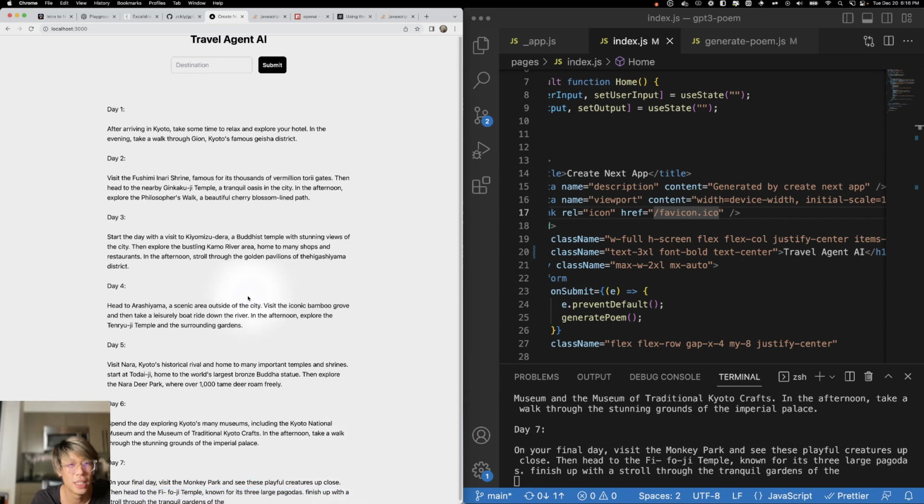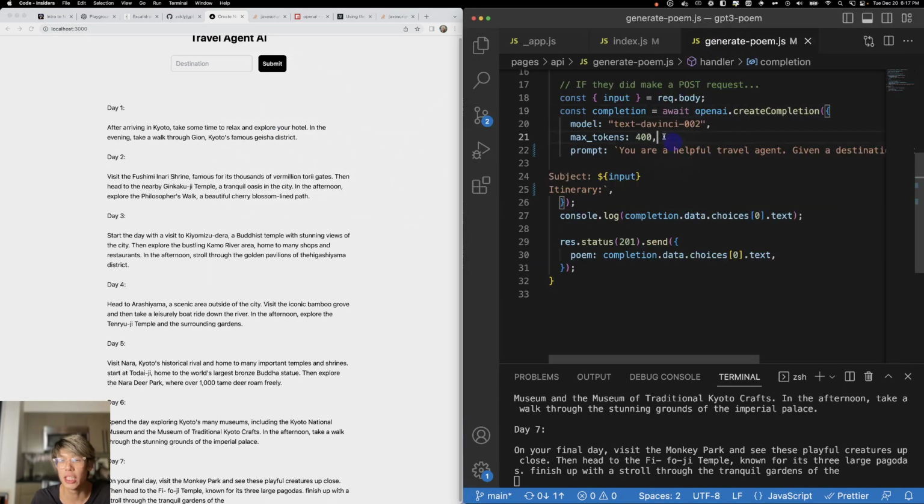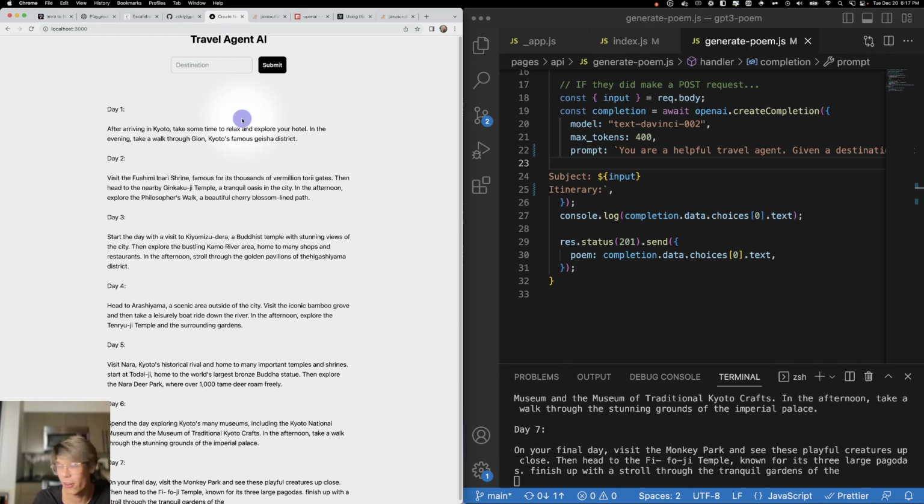Okay, pretty cool, right? So as you can see, with this AI pattern of making apps on top of GPT-3, it's all about the prompts, right? You can just change the prompt to something you want, and then take the same format and run with it. So now our poem generator is a travel agent. So I'm actually just gonna leave it as a travel agent, just for fun. Well, I have to rename this from generate the poem to generate travel itinerary, but you guys get the idea, right?